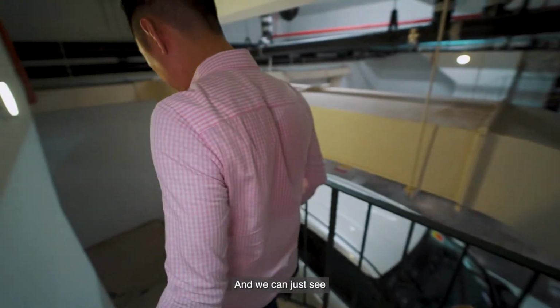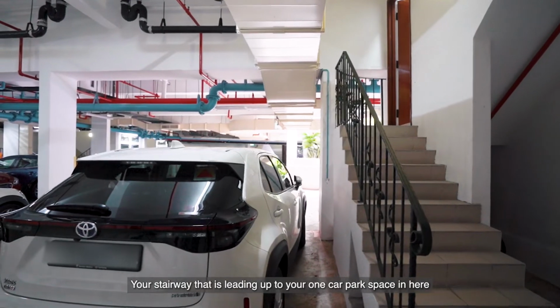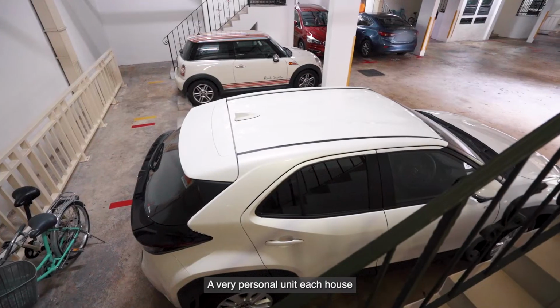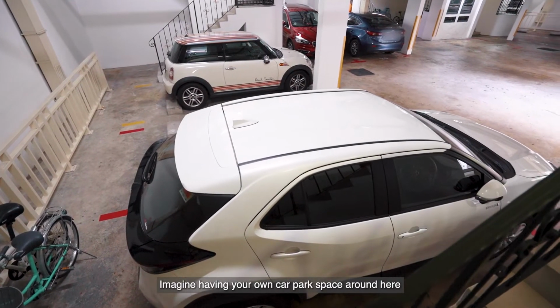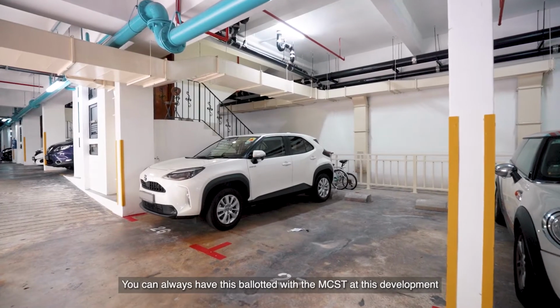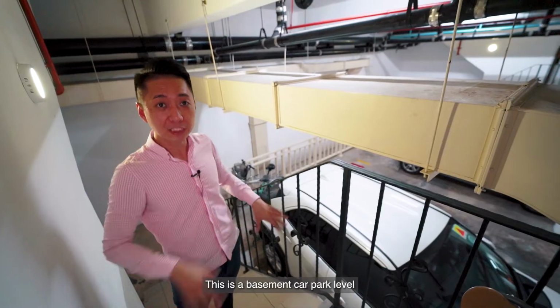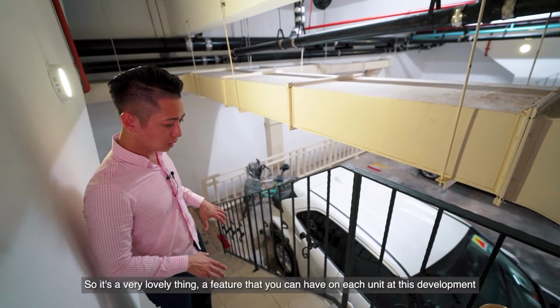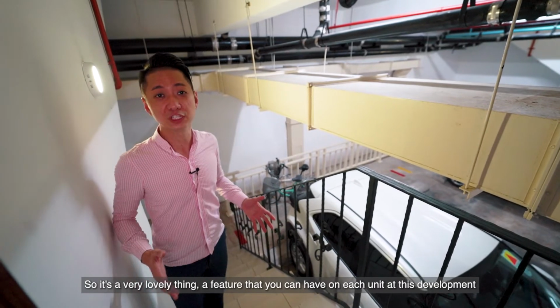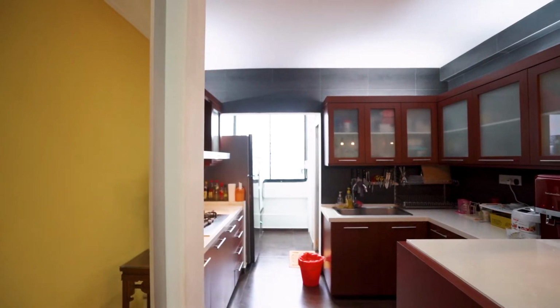And we can just see your stairway leading up to your one car park space here. A very personal unit, each house, imagine having your own car park space around here. But if you need subsequent car park lots, you can always have them balloted with the MCST at this development. This is the basement car park level. So it's a very lovely feature that we can have on each unit at this development.